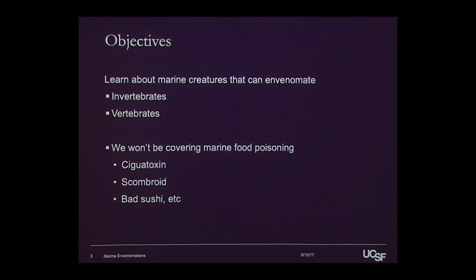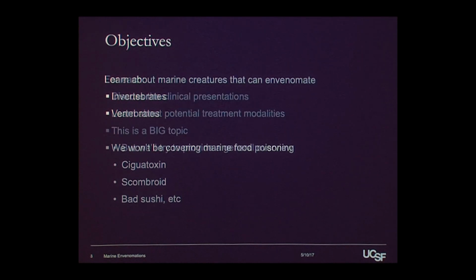And with all of these things, we're not going to be talking about the food poisoning aspect of marine stuff. So we're not going to be talking about ciguatoxin. We're not going to be talking about scombroid. It's interesting stuff, all things bad sushi related, but they're not really an envenomation, so we're not going to talk about it tonight. Just don't want to get your hopes up.